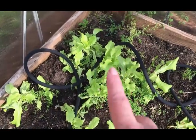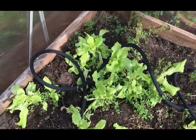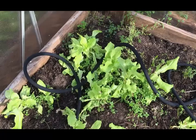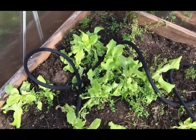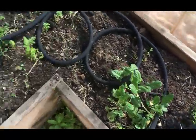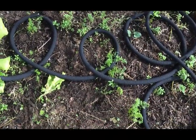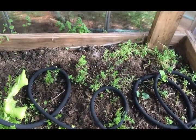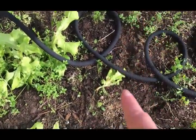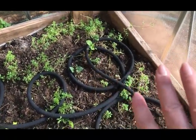There's the lettuce. I've already had one picking from that. I'll insert a picture of that here. Yeah, the family enjoyed that. It was the lettuce and some spinach. And then here you can see carrots. I planted those last fall, and they came up. There's some there, and there's some there, you can see. So that's exciting. There's nothing planted back there.